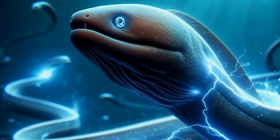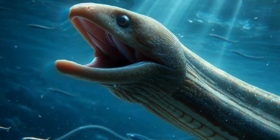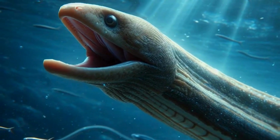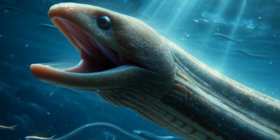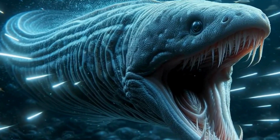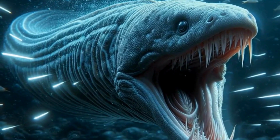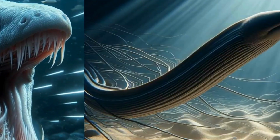Electric eels are no small fries. They can grow to impressive lengths of up to 8 feet and weigh as much as 20 kilograms. Picture a slimy, elongated creature with a dark olive green or brownish coloration, perfect for camouflaging in the murky waters they call home. Now, let's get to the heart of the matter, their electric powers.